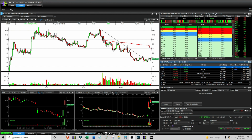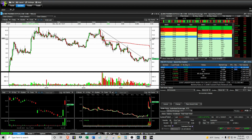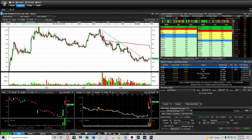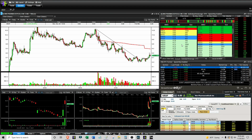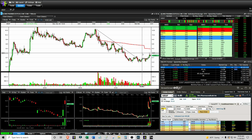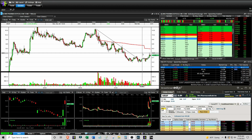Maybe I might consider NRXP just because it's also breaking the trend line, but probably not. Although this thing can very well do something nice. And VWAP, there is some nice distance between where it is now and VWAP. Alright, it is 10:59. I have a lot of orders from Black Friday over the weekend, Thanksgiving, that I need to catch up with, so I am going to be just watching NRXP.